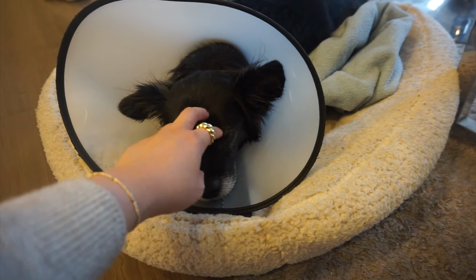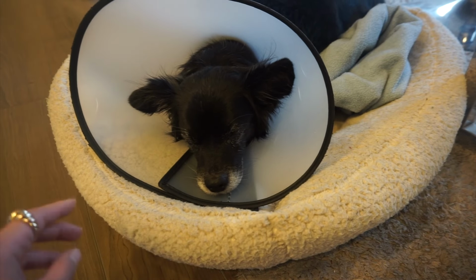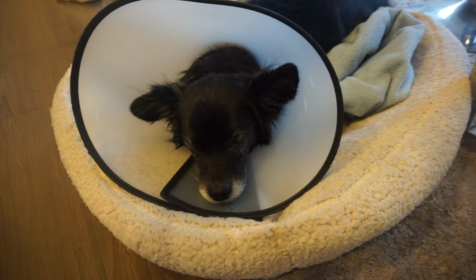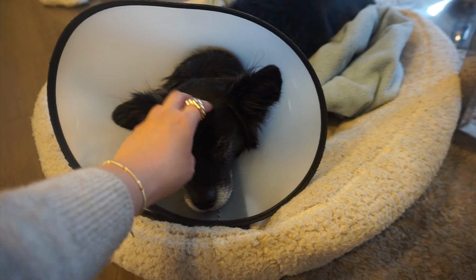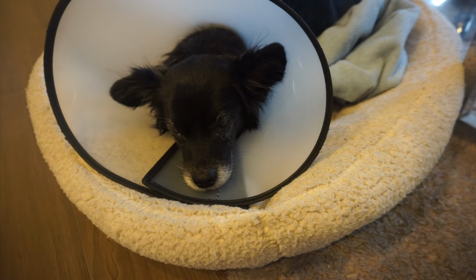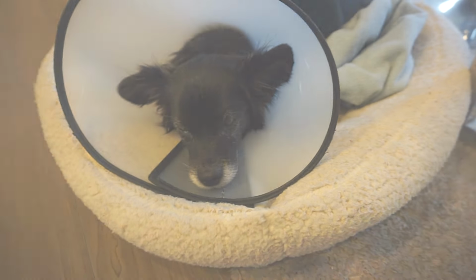I will say though that Sparky is really smart, and yesterday he actually figured out how to take off his cone. So we can't leave him alone without him taking this off. I do think I need to order another cone on Amazon, but hopefully if all goes well, he can finally have this cone off next week because he is just miserable with it on, and I just feel so bad for him. But yeah, this is a little update on Sparky.